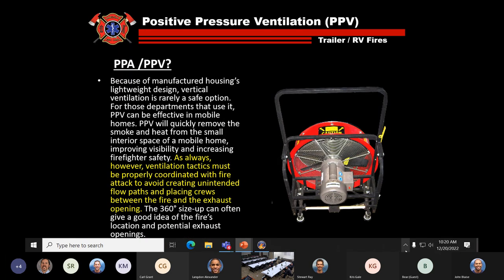PPV, just understand that because of the size and the layout of trailers, especially the single wides with the horizontal chimney situation, if you fire up a fan in a trailer and you've got either fire underneath the trailer, inside the trailer, or something that isn't in check already, the ability to create a flow path in a really untenable situation can happen literally within seconds. So we need to be very careful.